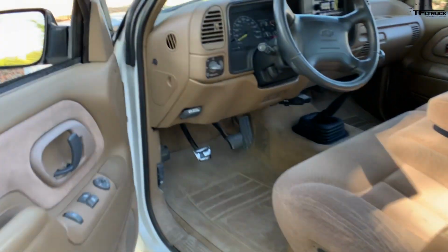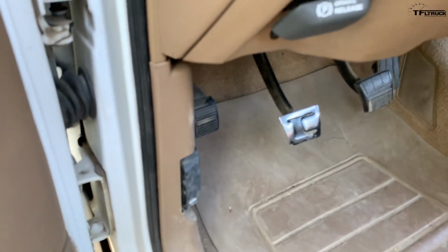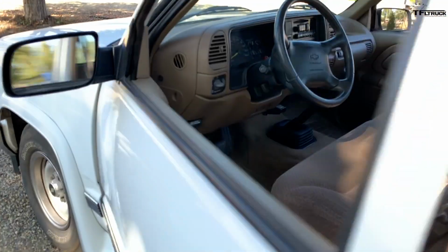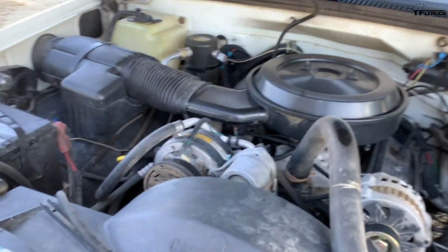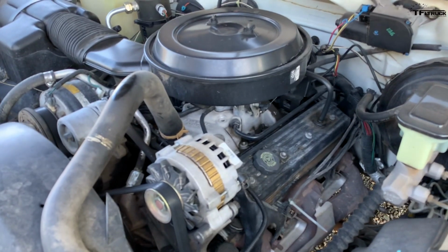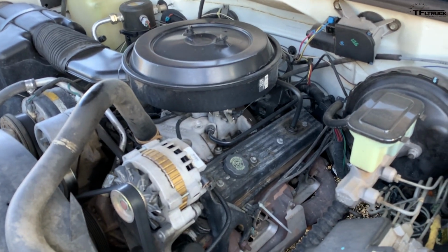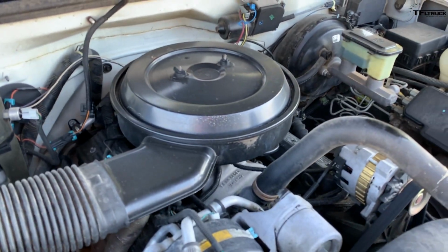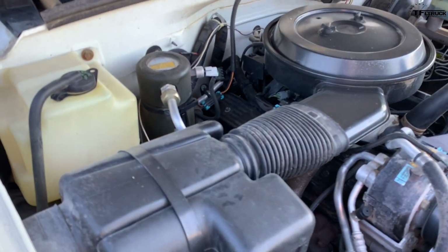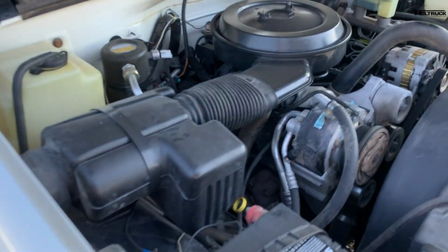So let me actually pop the hood and show that to you. And at the end of the video I'll also let you hear the Chevy 350. Of course, this has a 350 cubic inch, 5.7 liter V8, and the spring here is a little bit stiff, but here it is, electronic fuel injection. So this is not a carbureted engine, and according to several stat sheets, this engine produced anywhere between 190 and 210 horsepower when it was new, around 300 pound-feet of torque. For such a lightweight truck, this two-door, two-wheel drive, this was a lot of power back then.